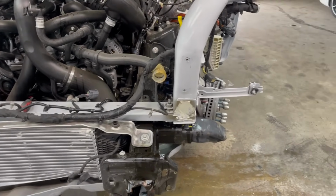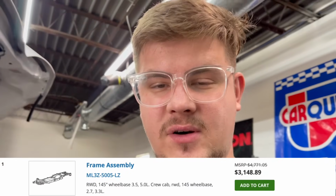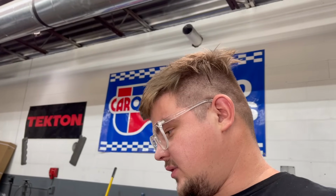But honestly, I don't think it's worth it. I'm pretty sure these frames at the dealer are like $3,000 to $4,000, which is actually quite cheap. You'd think a frame would be like $8,000, $9,000, but you can actually get these for like $3,000, $4,000. And I think that's gonna be the best option for this truck. I mean, it's a 2024 F-150 Tremor. It's a beautiful truck. This thing probably sells new for like $70,000. So we're definitely gonna have to go with a new frame on this thing.